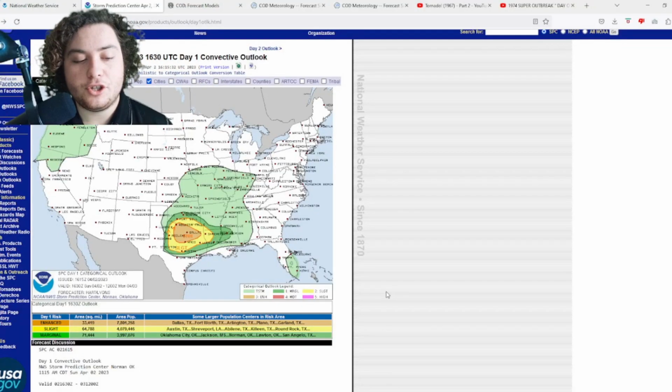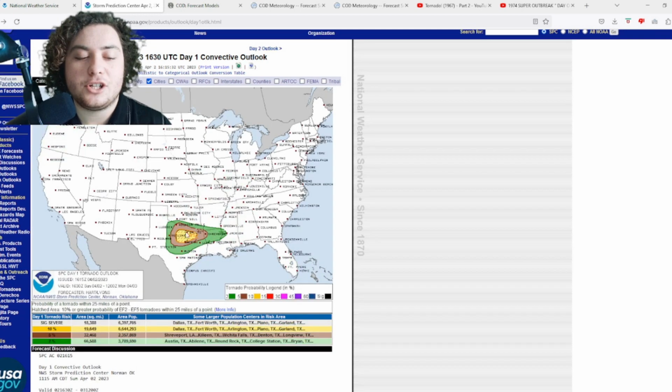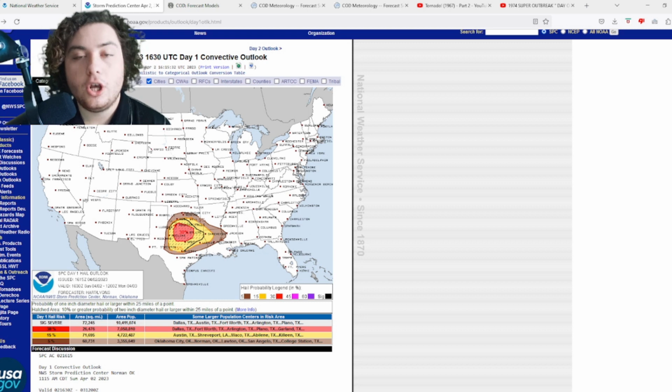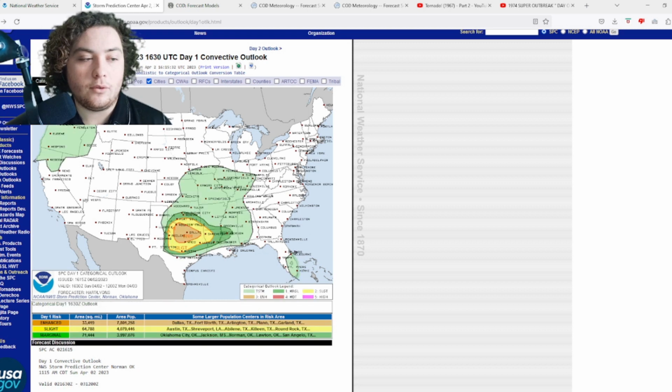Alright, so this is the situation we have right here, ladies and gentlemen. We have breaking news out of Dallas and Fort Worth. We now have an enhanced risk issued for the area, as well as much of north central Texas, and they actually upped the tornado risk to a 10% hatched risk over there, especially in DFW. The wind risk is 30% hatched, and the hail is 30% hatched. Everything is looking pretty bad with all this.